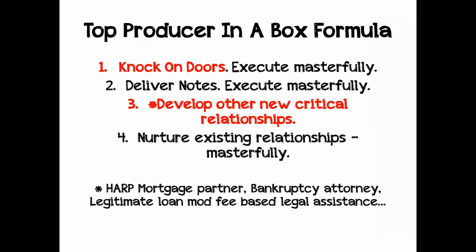So, top producer in a box formula: knock on doors, execute masterfully, deliver notes, execute masterfully. And listen, the most effective mail is going to be a handwritten note on a piece of paper stuck in an envelope with a handwritten address and a stamp. That'll get opened, right? And then when they open it up and say, wow, this is a handwritten note, I'll read it. Unless you're writing by hand in like 6-point type and you wrote like 9 paragraphs, then they're going to go, what? But if you keep your message short, sweet, simple, and a business card thrown in there, they'll read it.